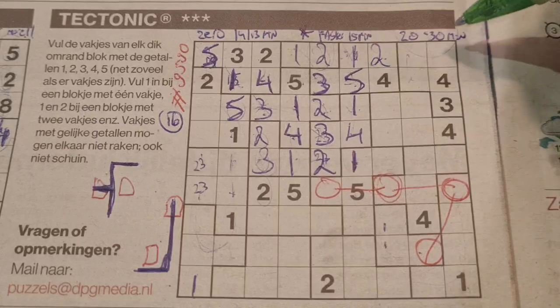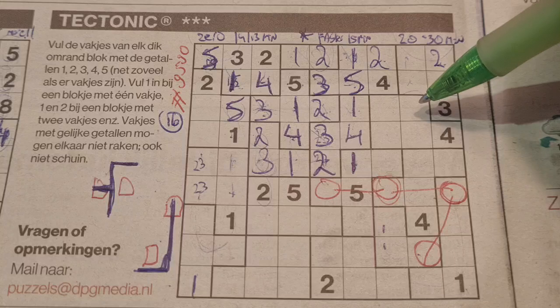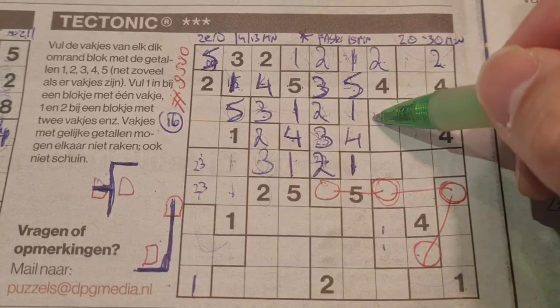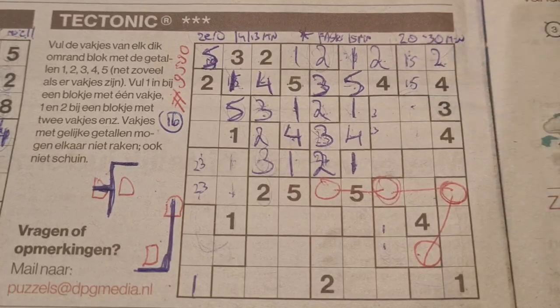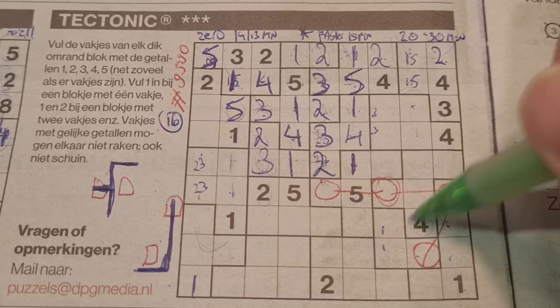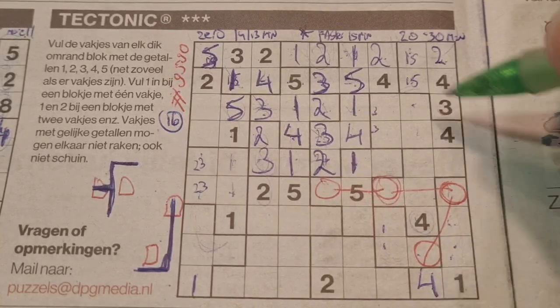These 2 boxes can be 2, so 1 box left for the 2 in this area. It's supposed to be here. Then let me see. These 2 boxes can be 3, so 3 could be here, could be there. 2 numbers left in this area for numbers 1 and 5. Let me mark those 1 and 5, 1 and 5. Then these 3 boxes surround the 4 can be a 4. So 1 box left for the 4 in this L-shaped area is supposed to be here.